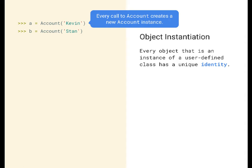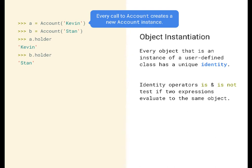And this is how we keep track of who's who. If I ask for a.holder, I'll look up in Kevin's object and return Kevin. B.holder should be Stan. And this is the point that we saw earlier. We can use the identity operators is and is not to test if 2 expressions evaluate to the same object. So if I ask, is A A? Kevin's account is Kevin's account, so they're the same object. That should return true. And A is not B is asking, is Kevin's account distinct from Stan's account? That should also be true.